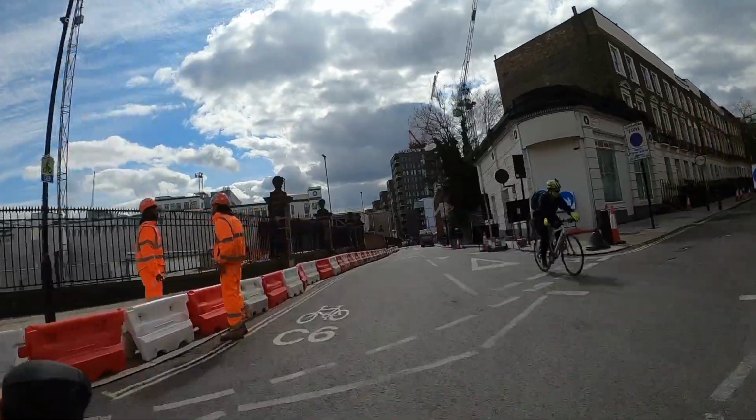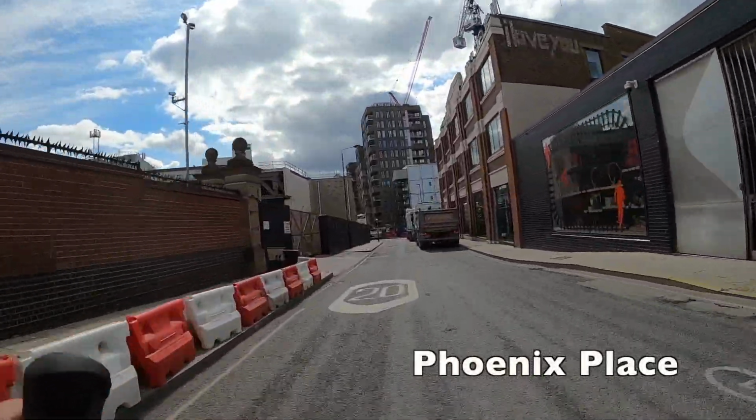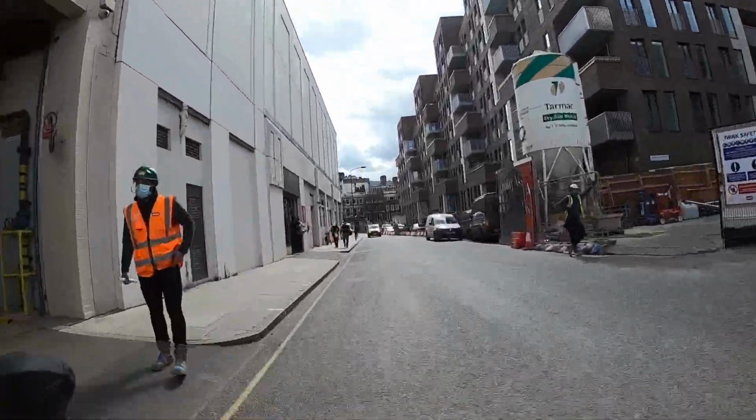This traffic light shouldn't really be here when you come there. It's just a temporary one for some roadworks. I haven't seen it before. It may have already been removed. And do be careful here, because on weekdays there's quite a bit of construction going on at these flats, so you know there'll be vehicle movements around.